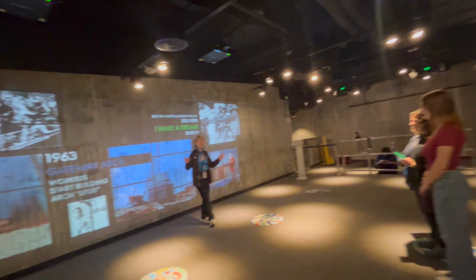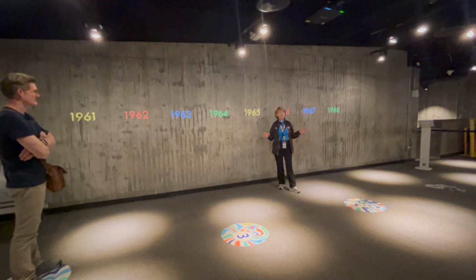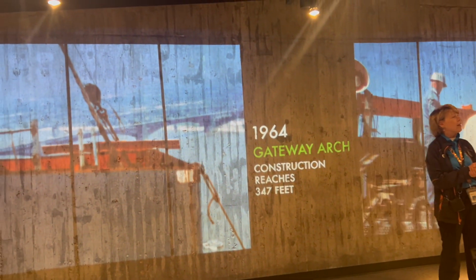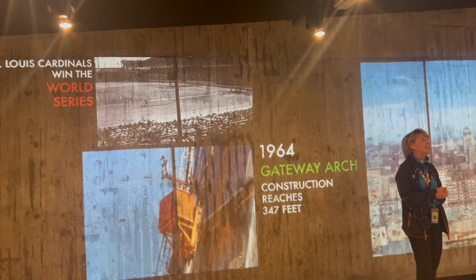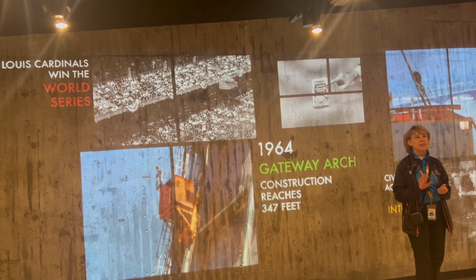The problem was, nobody thought it was possible. Even the people who voted for the design. They picked it because it was the most beautiful. Construction began on an absolute leap of faith. February 12, 1963, and the last piece went in on October 28, 1965. So if you're doing the math, that means it took only 2.5 years to build this.